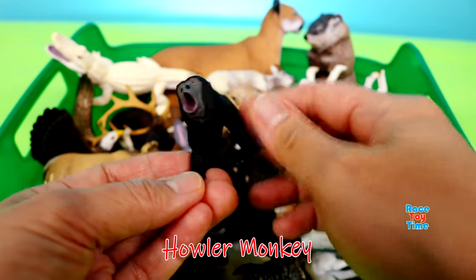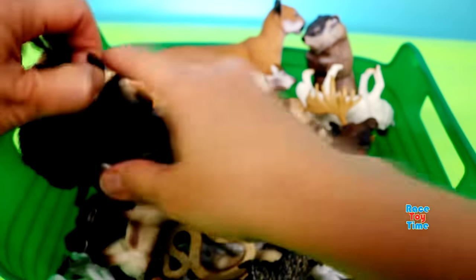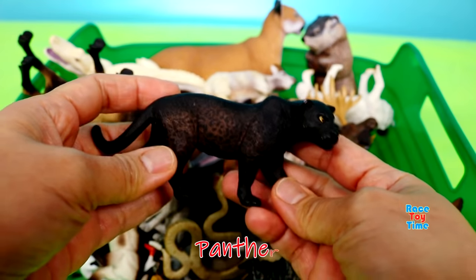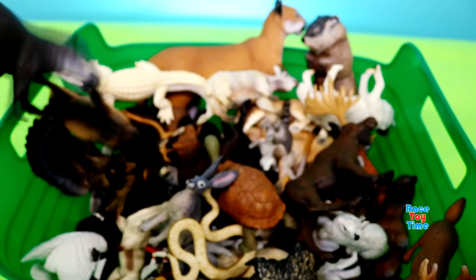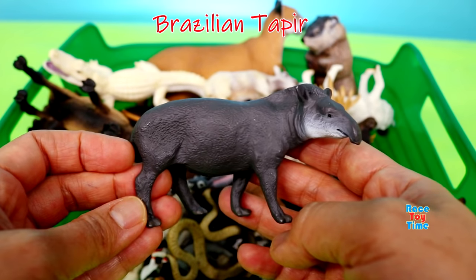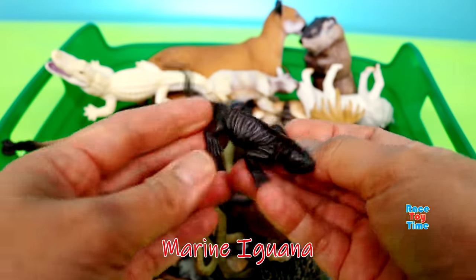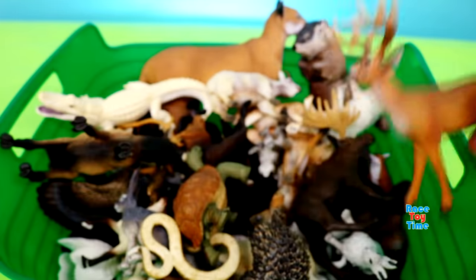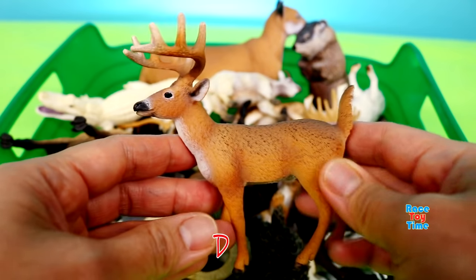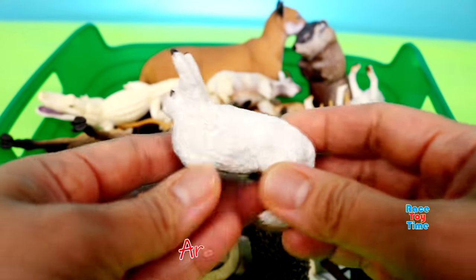Howler monkey. Panther. Brazilian tapir. Marine iguana. And now I'm going to show you the North American animals. Here's a deer. Here's the Arctic hare.